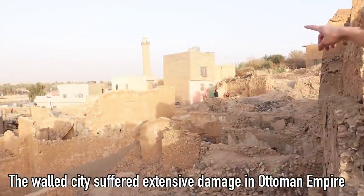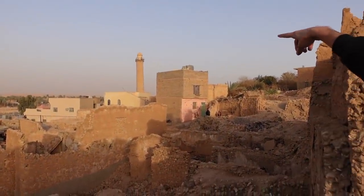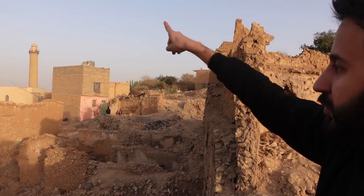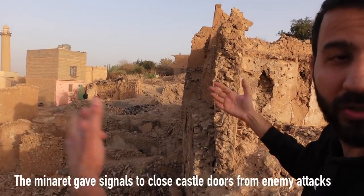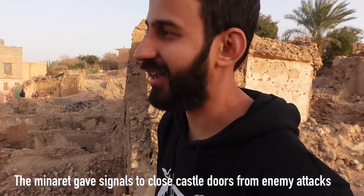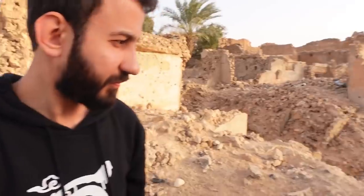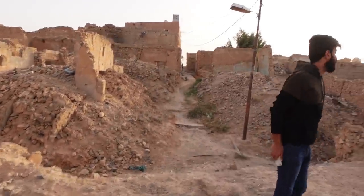This is the minaret of Omar bin Khattab. They would be on the top when the war comes and give the signal to close the doors. Oh, I see. They use it as a useful thing. I didn't know this place existed.